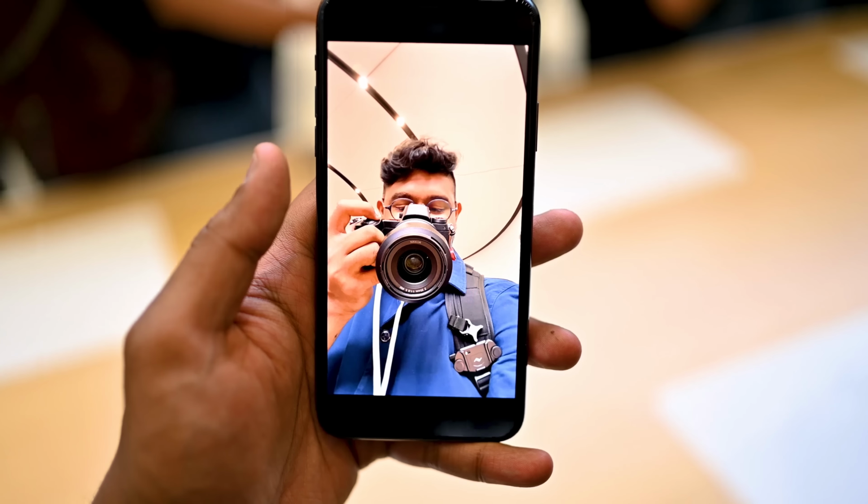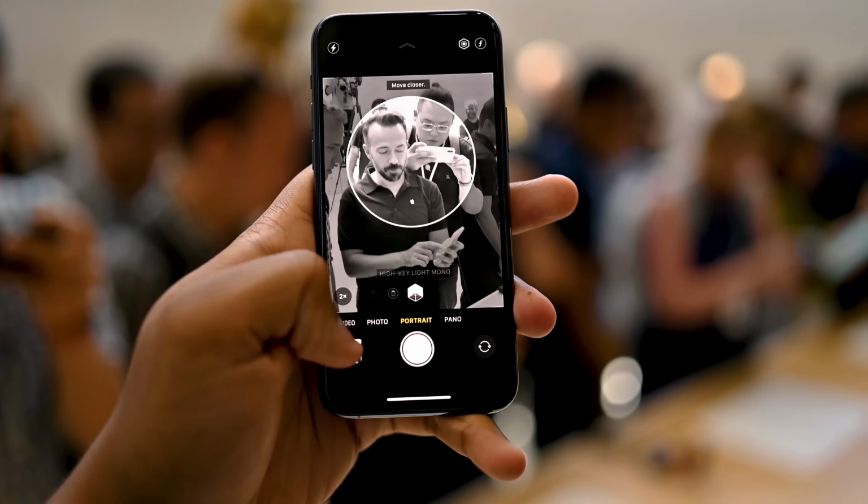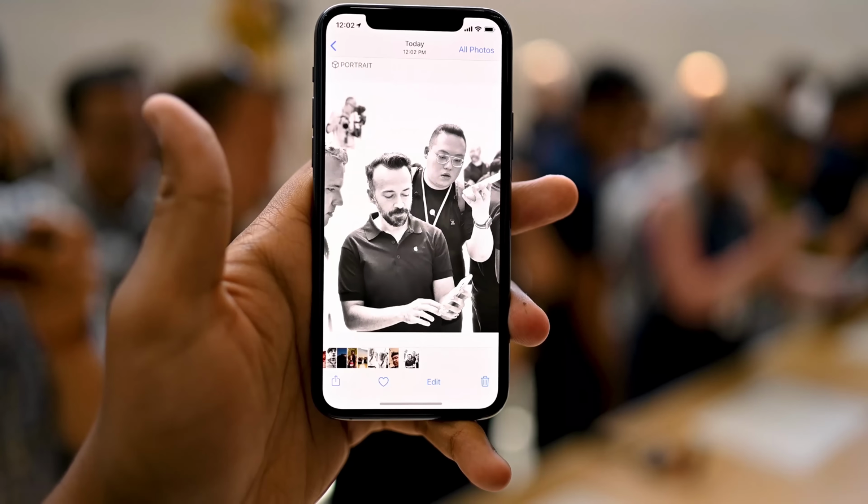It works pretty well. Portrait mode is also getting a few upgrades here, specifically on the iPhone 11. Now it can take portrait mode shots of dogs or pets in general. Before, the iPhone XR was restricted to people. Of course, this has always been possible on the Pro models, on last year's XS and XS Max as well. There's also a new lighting effect in portrait mode. It's called High Key Mono, and really allows for some neat black and white shots.